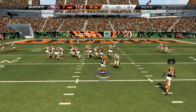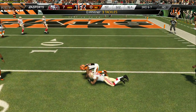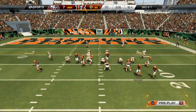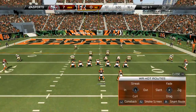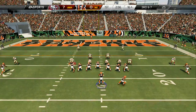Second down after the incompletion. They're running the option. Here's the pitch. This team likes to throw the football in the end zone once they get inside the red zone. This is a nice changeup. They thought they were going to fool them with the run, but it only gets a short gain. Here it's third and seven.